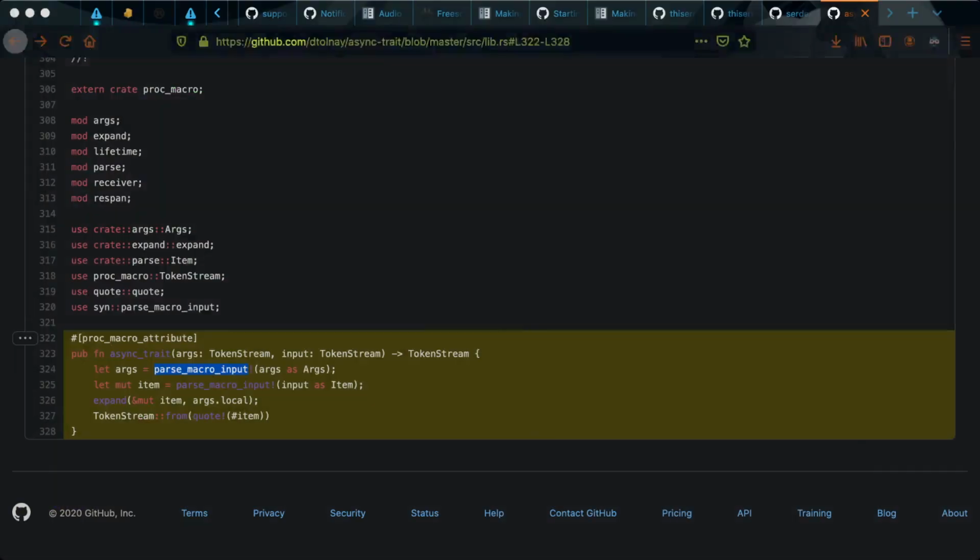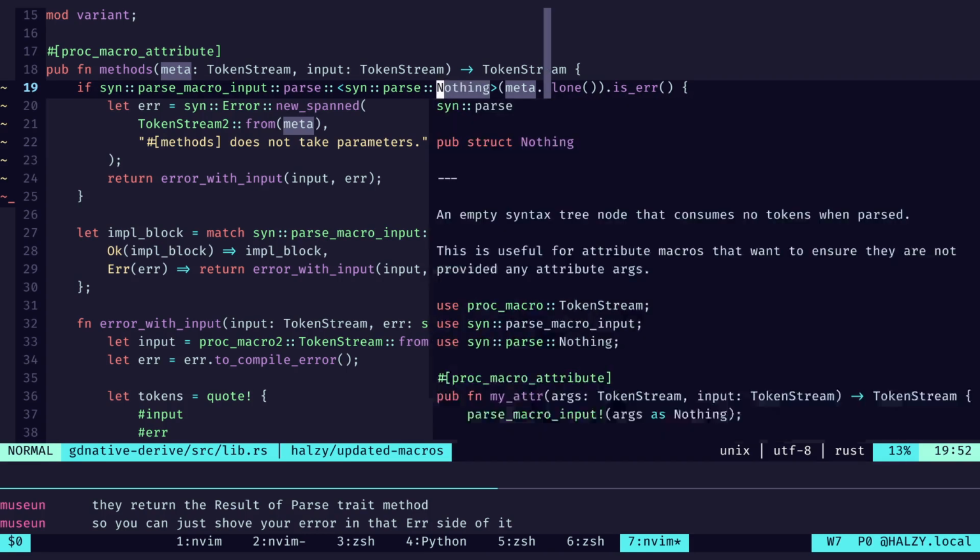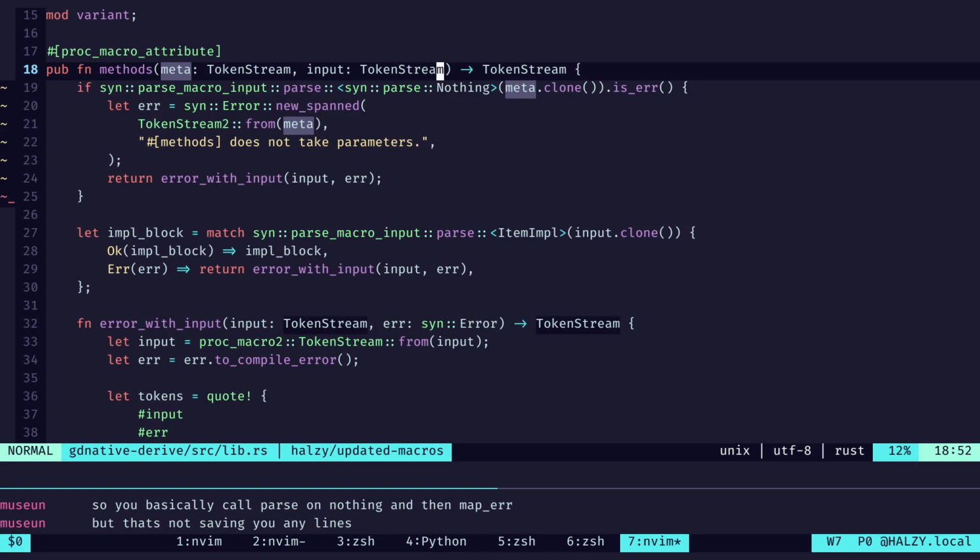They return the result of the parse straight method here. Right, the parse straight method on args and item. Which makes sense. Oh, interesting, they shove the error in the error side of it. That's interesting. How would you do that? Basically call parse on nothing and then map error. Oh, well, that's neat. No, it's not the same. It would basically be the same thing, but kind of flipped. That's interesting. I just want to see that.